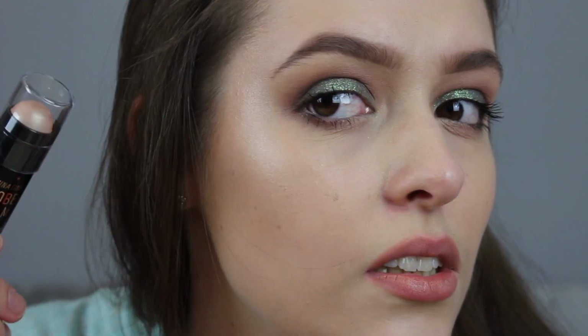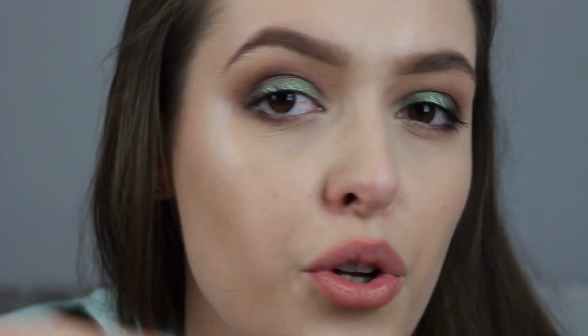But this highlight is still really, really glowy, and it looks really nice on the skin, not too chunky at all. So if you're after a really natural glowy highlight through the summer, or you just wanted to put over really thin makeup, I feel like this would look really nice because it's not too glittery.